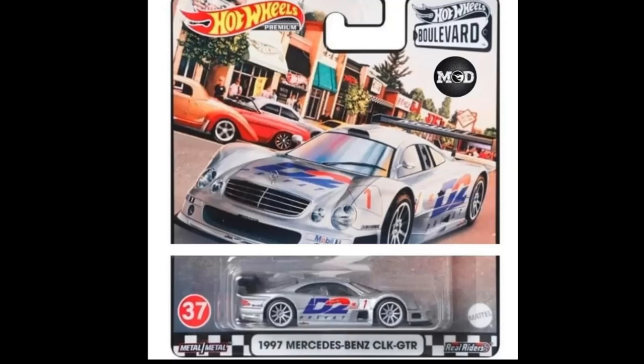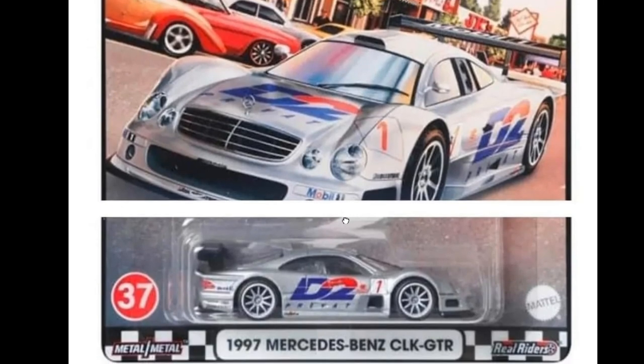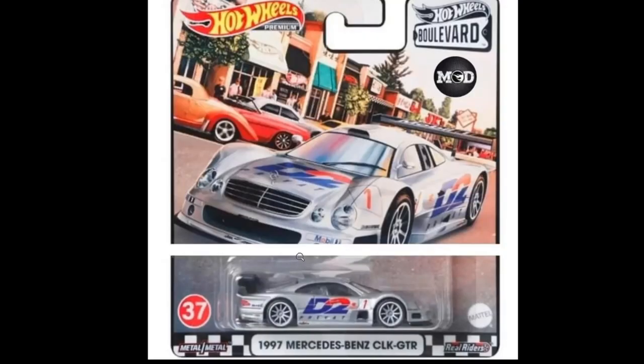And last but not least, we got the 1997 Mercedes-Benz CLK GTR. Finally, we see this casting again from Hot Wheels. Looks amazing, as you see. Damn, that looks nice. Yeah, and I definitely know some of our viewers here would absolutely dig this car.